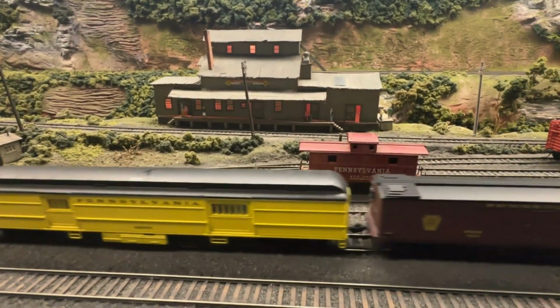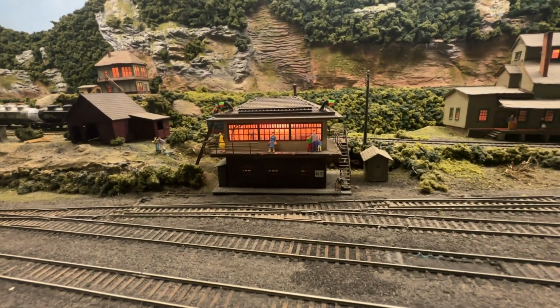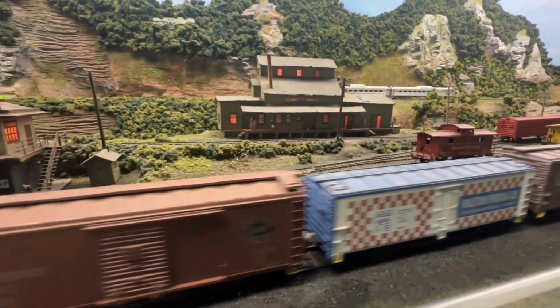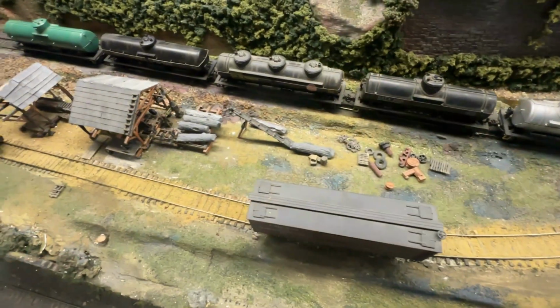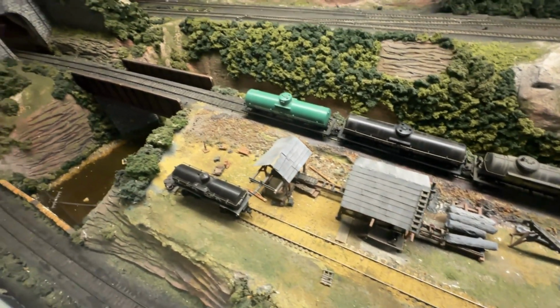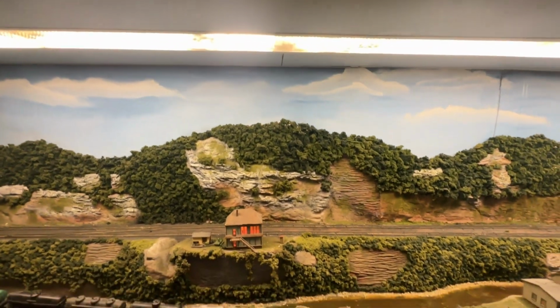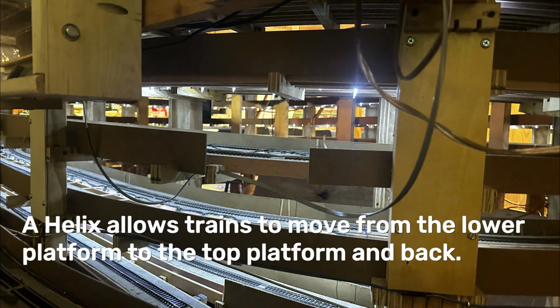This dedication to detail is what sets model railroading apart. It's not just about the trains, it's about creating a world. Members of the Anthracite Model Railroad Society, like other model railroaders around the globe, spend hours researching the real-world settings they're recreating, whether it's a specific time period, a geographic region, or type of industry. The result is always a miniature world that reflects both history and imagination.